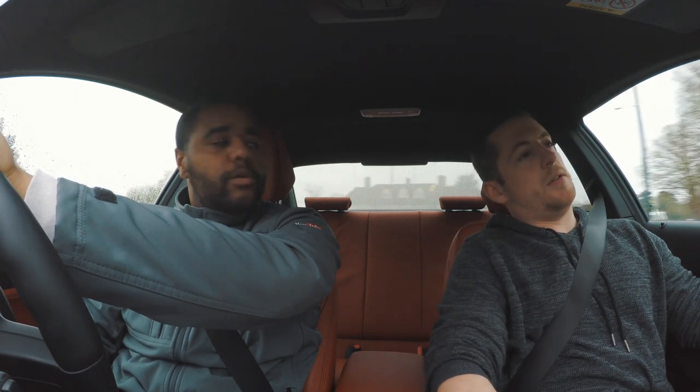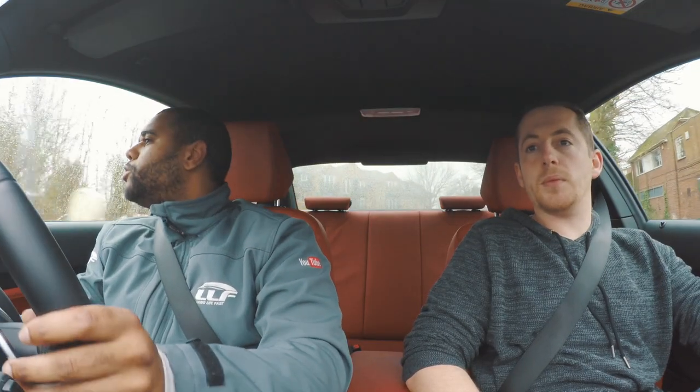What did you own before this? Anything fast? E46 M3. Oh, wicked. So what is it like going from the E46? No turbos, obviously, different power delivery. The E46, you could have more fun with it, but this is better all round, more usable. This does carry a premium over the M140 as well, right? Yeah, I think there's a little bit in it. I don't think there's a lot, a couple of grand, I think.